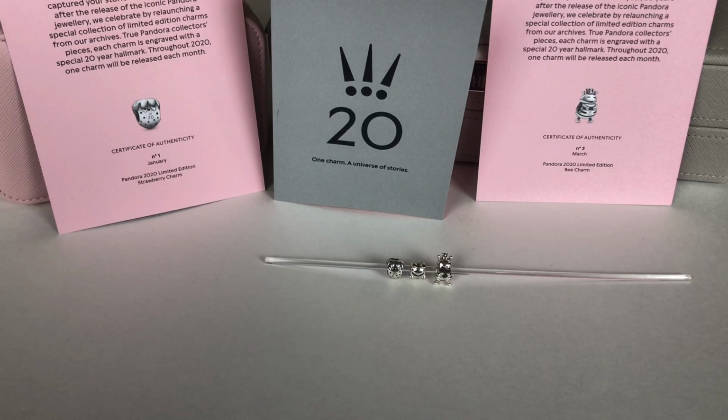I think Pandora was founded in 1982, but as I said, they first released their charms and charm bracelets in 2000. So to celebrate 20 years of making charms, they're releasing 12 charms, one each month on the 20th of each month, and these are some of their best sellers from the past 20 years that they're re-releasing with a special 20-year hallmark somewhere on the charm. That is a 20 with a crown on top, which indicates that this charm was specially made for their 20th anniversary celebrations.